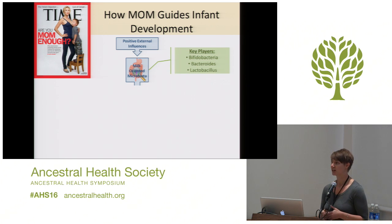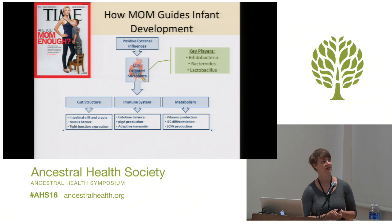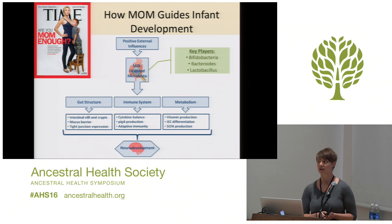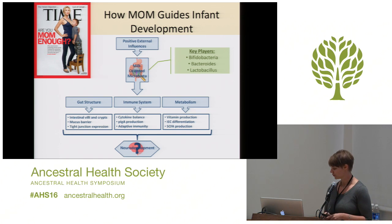So to this point, we've discussed the positive external influences on the milk-oriented microbiota, the key players of which being bifidobacteria, what I've mainly been talking about, but Bacteroides also plays a role, as well as Lactobacillus. And how the milk-oriented microbiota promotes the development of gut structure, the immune system, and then also metabolism. And all these things come together to influence neurodevelopment. But it's still a question as to how much the microbiota during this critical period of development actually influences neurodevelopment.